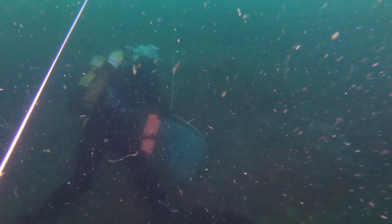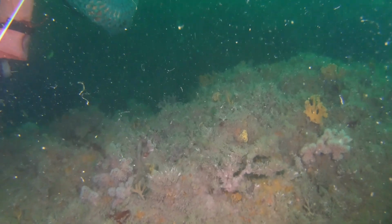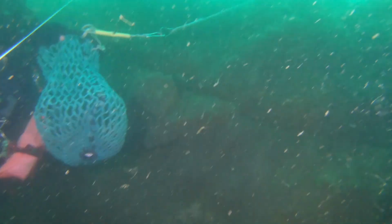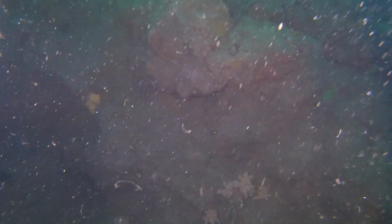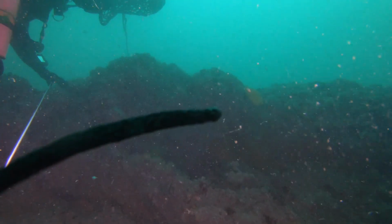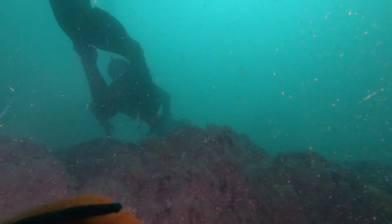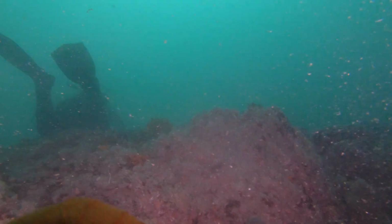So now it's a bit of a guessing game. What's below us? What's in front of us? So, we're just feeling it now. And again, because our lines are so horizontal, we have to go over the reef again. You can see it would definitely get caught. And Phil's just giving me a hand on attaching mine.